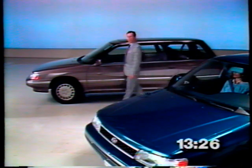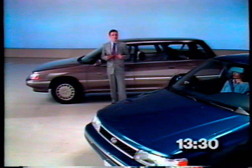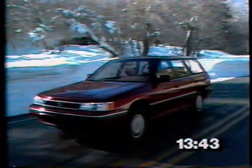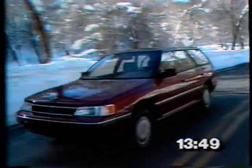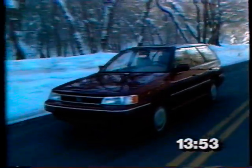If you have the Legacy four-wheel drive LS station wagon with automatic transmission, it will also come with air suspension, which is self-leveling to suit various speed and road conditions. The height control switch will allow you to raise the wagon about 1.5 inches for very rough road conditions, but only at lower speeds. Over about 55 miles per hour, the car automatically returns to its normal height. When your speed drops below 40, the car will rise again. The shocks automatically adjust to help maintain vehicle stability.